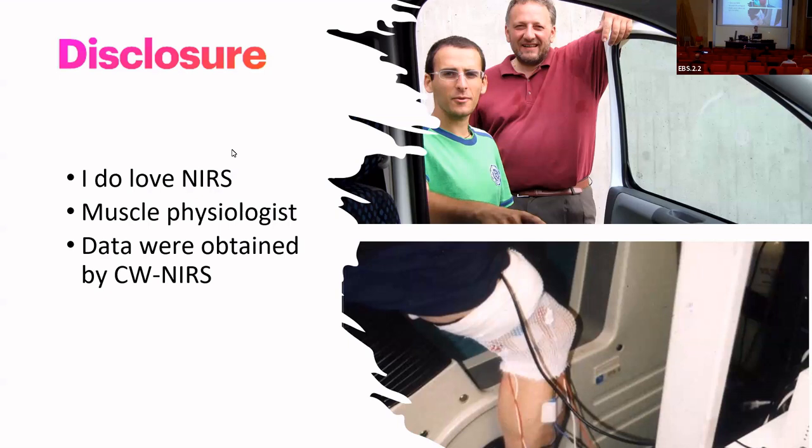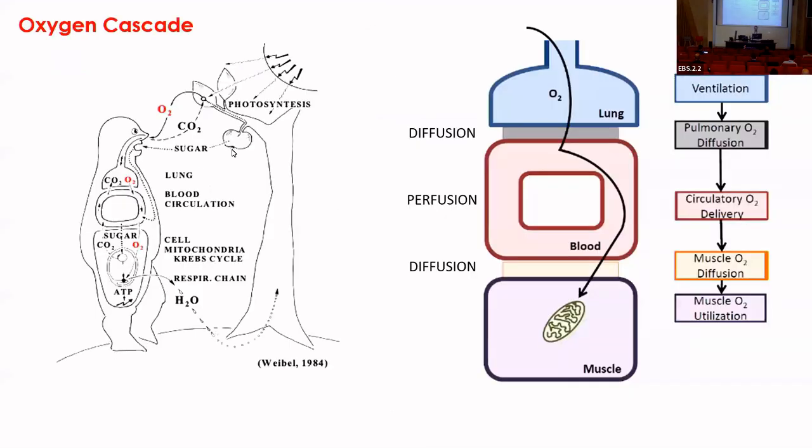The second thing is that I'm a muscle physiologist, so I'm coming from exercise physiology and medicine, so I don't have a deep knowledge of the physics behind. I'm still working with someone that has more experience on that, but I still have to learn a lot. And all the data that I'm going to present are coming from CW NIRS. I think this is something that we need to keep in mind because probably we are not getting the real details of all the measurements that we have.